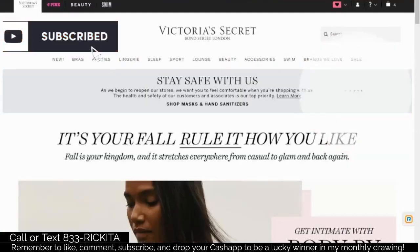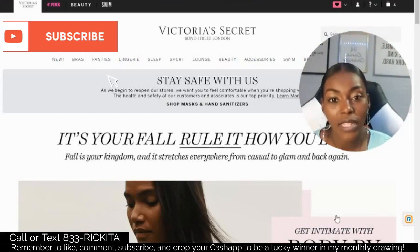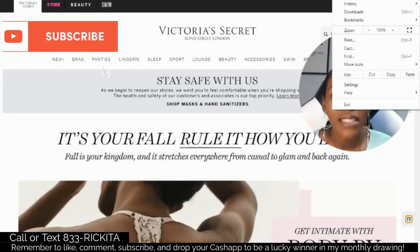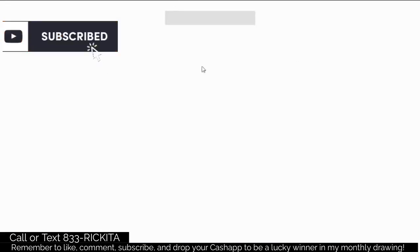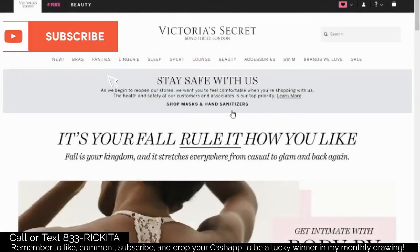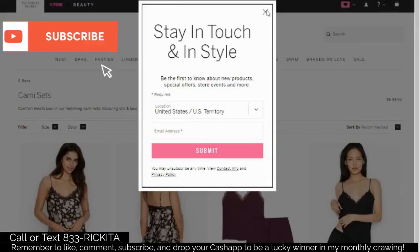So I want you to go to the Victoria's Secret website, but do it in incognito mode. I'm able to do it without incognito, but I want you to see what it looks like in incognito. And this is actually called the shopping cart trick, what we're going to be doing. So put Victoria's Secret here, click submit, click enter, and put $200 to $250 worth of items in your cart. I like to hover over sleep and go to cami sets. But again, it can be any $200 to $250 of items that you want.